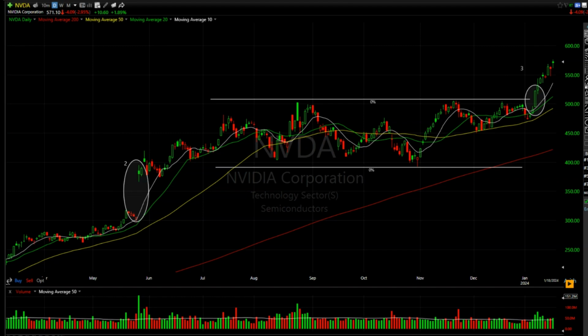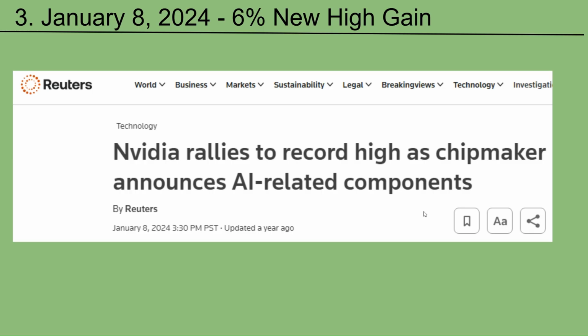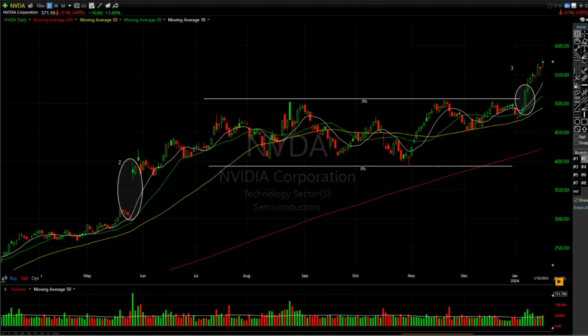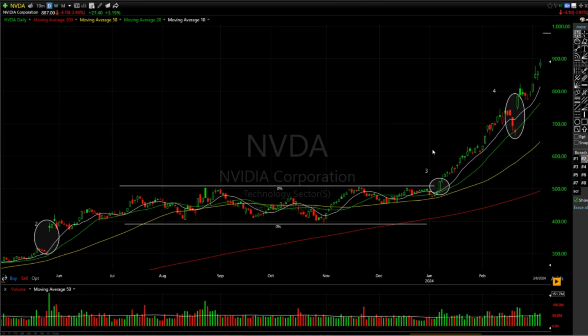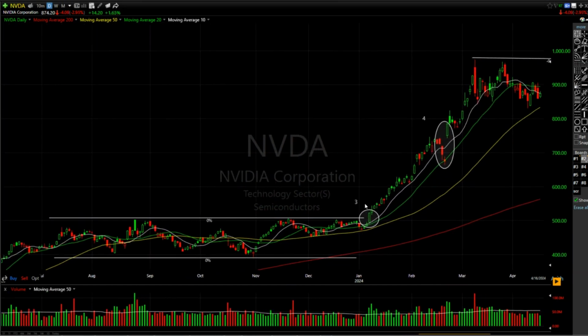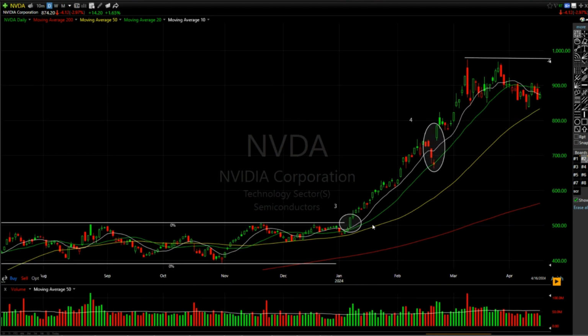Let's also take a look at the fundamental aspects. There was not an earnings release, but Nvidia did rally as it announced new AI-related components. So nothing big here from a financial perspective, but Nvidia did start announcing some new product lines. Now back to the technical aspect of the stock. So that was the third trigger, and from there you see very strong, almost parabolic movement.